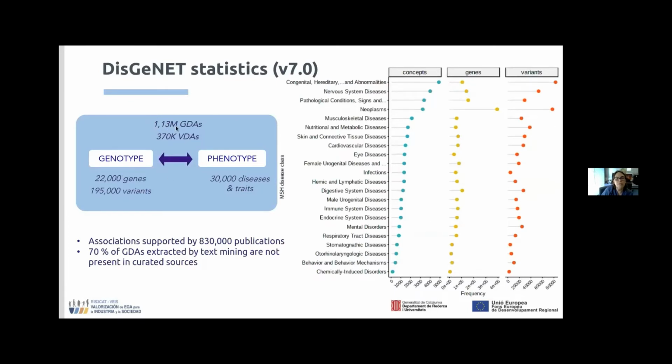And well, this at the end results in more than 1 million relationships between genes and diseases, and 300,000 variant-disease associations, comprising around 22,000 genes. So we have disease association information for almost every protein coding gene. And we have information on 30,000 diseases and traits. I want to highlight again that we have information about the genetics of diseases belonging to different therapeutic areas, like, as you can see here, mainly congenital hereditary abnormalities, but also nervous system diseases, obviously cancer, and metabolic diseases. So we are representing every therapeutic area.